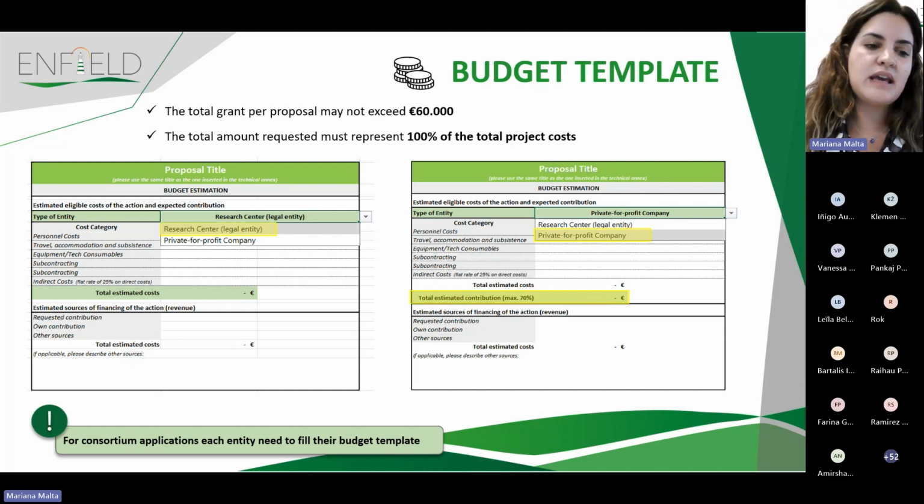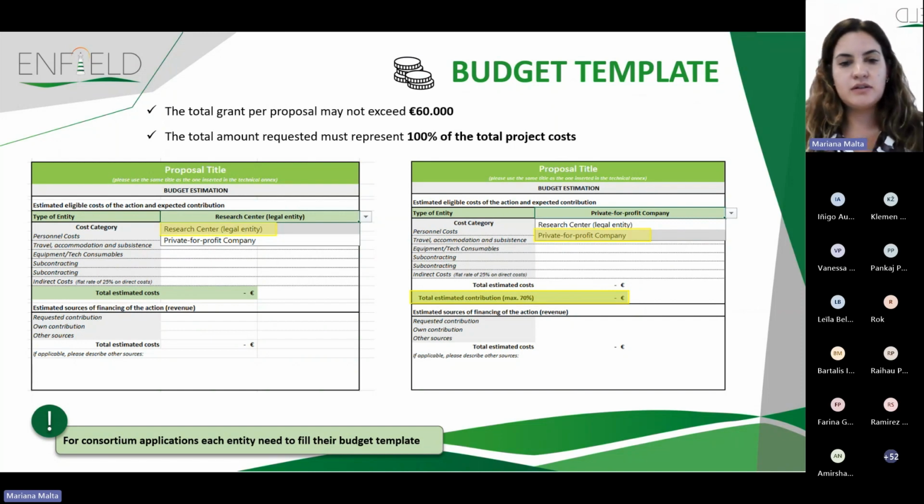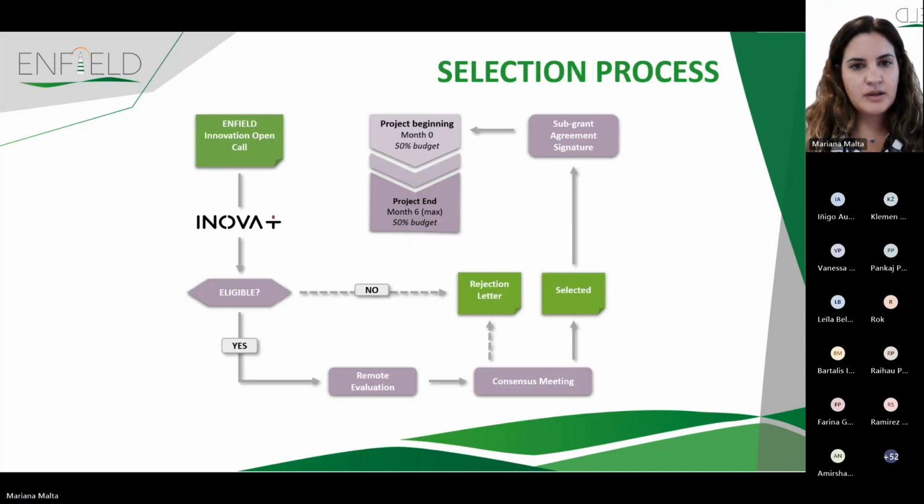So as I was saying in the previous slide, and I would like to say it again, for consortium applications, each entity in this group application needs to fill their budget template. Then you merge it all in a PDF and you upload it in this form during your application.